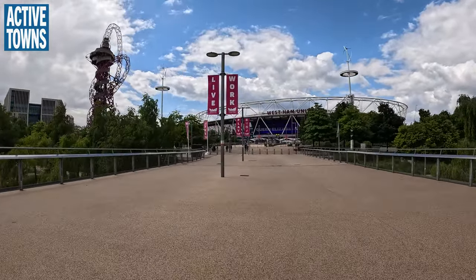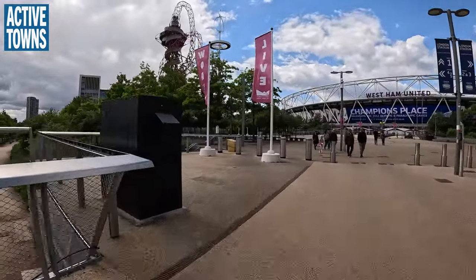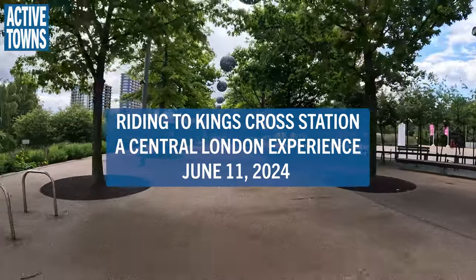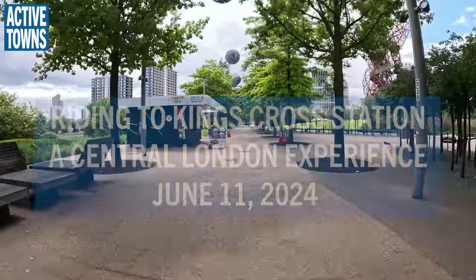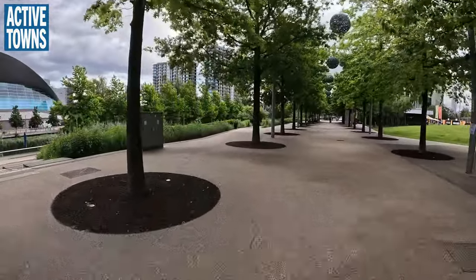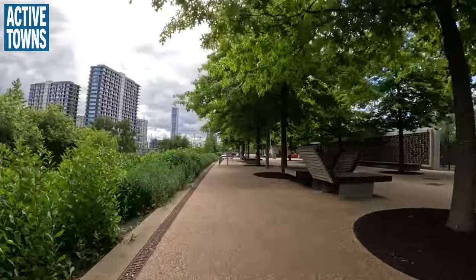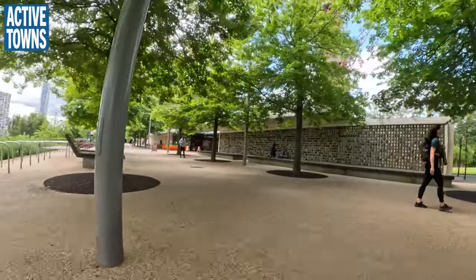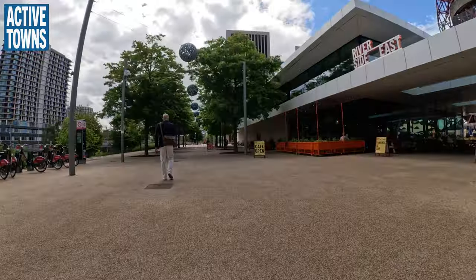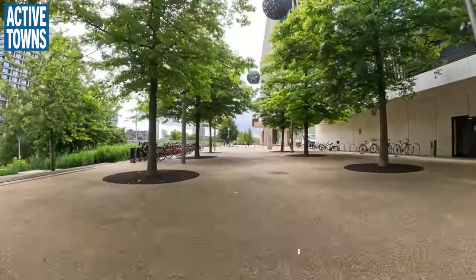All right, we are going to make our way to the King's Cross station. Yeah, so we're heading to the King's Cross train station so that I can get my tickets for Scotland for tomorrow. Looks like I could have dropped down to the lower level along the canal there, but this is fine.